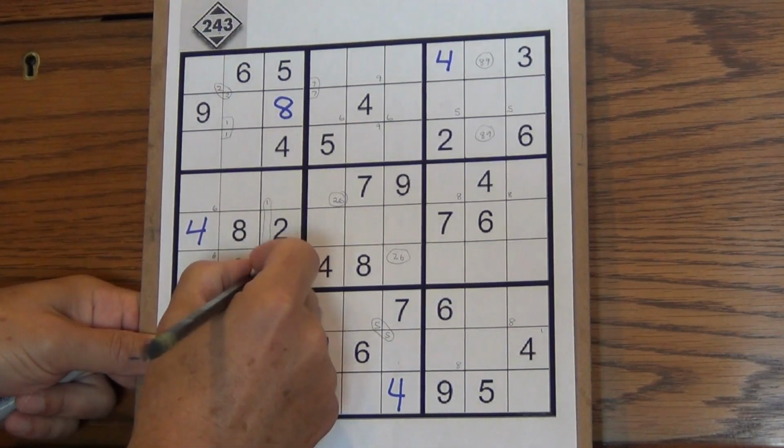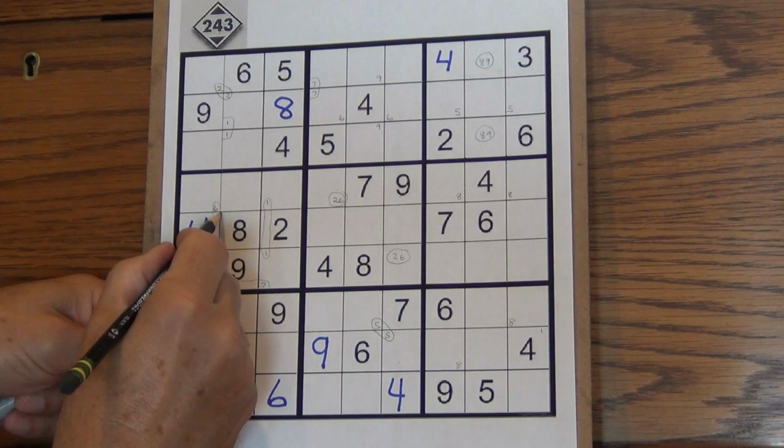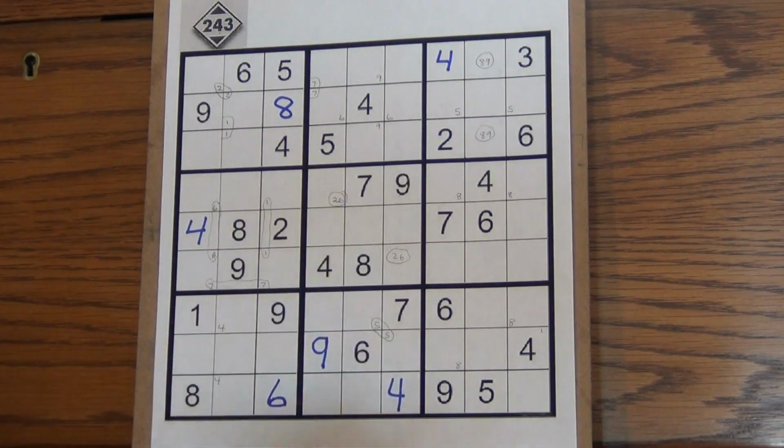7, 7. And the reason I do the little loop around here is this just helps me to draw my eye to what goes where, because when you get a lot of numbers, I know a lot of people just fill in numbers in the spot that they go. That's just not how I do it. So I think I'm on 7.